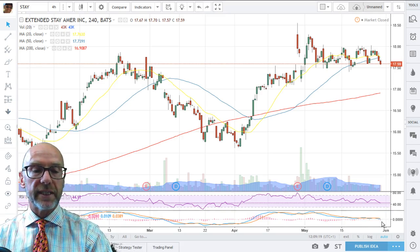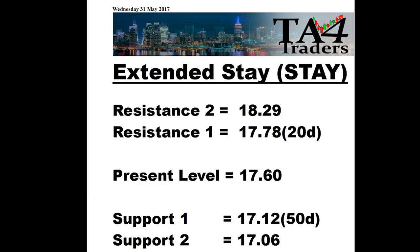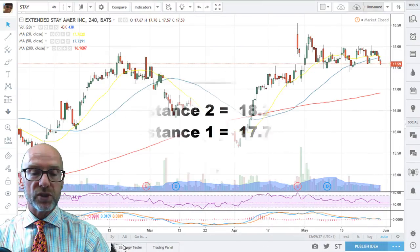So on Extended Stay, the key levels to watch are resistance at the 20-day, which is going to start rolling down, at 17.78, and the support at the 50-day, 17.12, with support below there at 17.06.